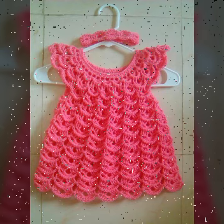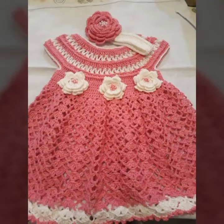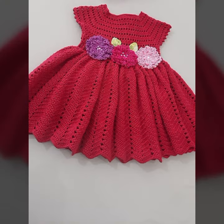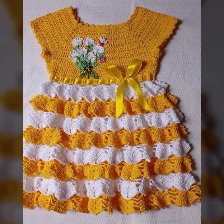Your babies can wear these very beautiful frocks at a birthday party or wedding party with matching bow designs, matching hairband designs, matching trousers, matching trouser color. Beautiful and trendy baby crochet frocks you can see, for those babies who love such type of crochet frocks.